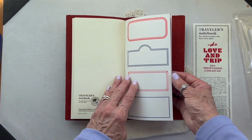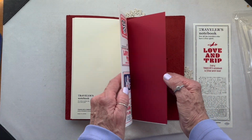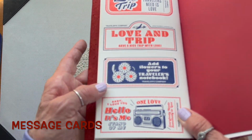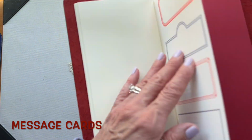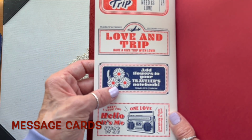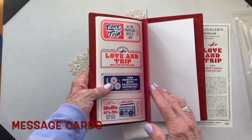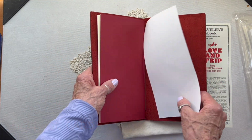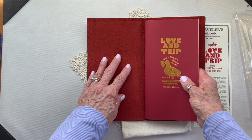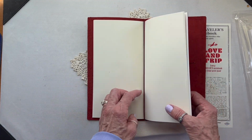Very pretty. And then the back pages also have some more of those cards. I should have looked a little bit more into what the cards are about, but they call them like calling cards or something. You could write on them and put them inside. Love and Trip, add flowers to your traveler's notebook. Hello, it's me. And then the back also has a piece. I'm guessing it's in there to protect it from the leather, just in case. But these come out, of course, if you're familiar with traveler's notebooks.